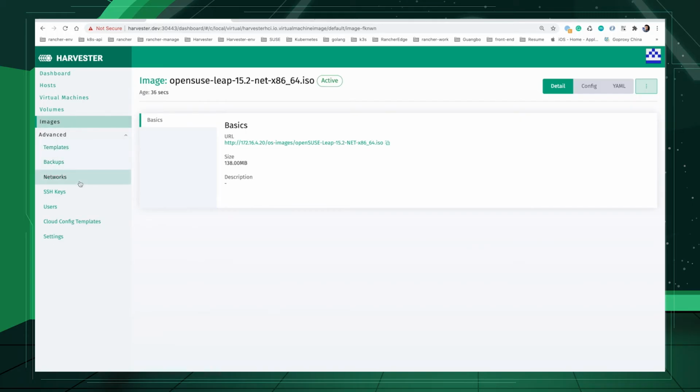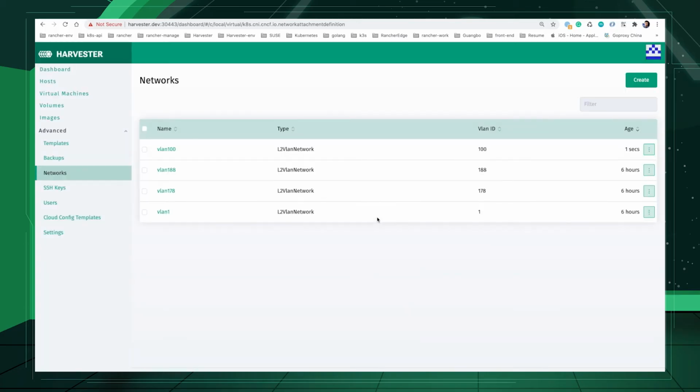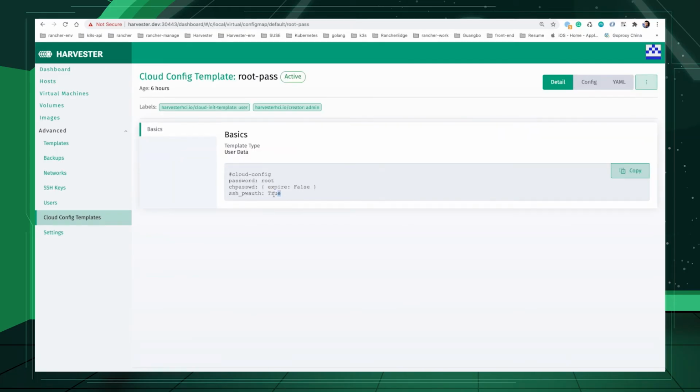Now let's take a look at some advanced tabs. On the network page, this is a place where you can create a VLAN network. By design, Harvester uses a bridge VLAN, which uses a physical NIC as a bridge layer. And let's create a few VLAN networks here. Also, you can check your SSH keys and configure some cloud config templates to reuse in the VM creation later. For example, you could specify the root password for some cloud images.